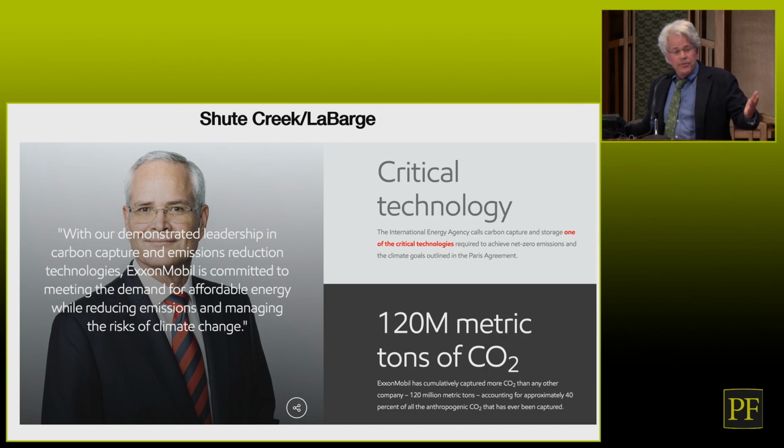But this is their claim. So I don't think it's a coincidence that when Exxon advertises this, they advertise that they have, how do they put it? Well, they've captured more CO2 than anyone else, and they use the number of 120 megatons. So this is a greenhouse gas disaster that is subsidized to prevent climate change and then is advertised as a climate solution.